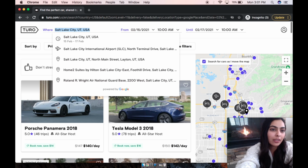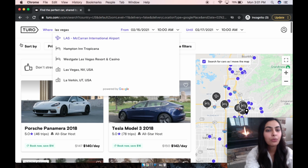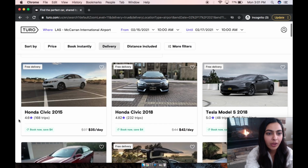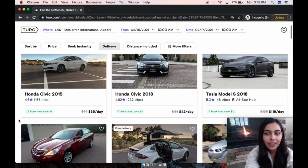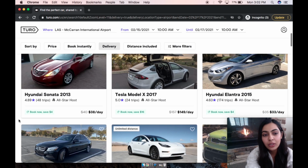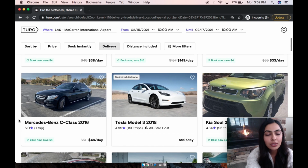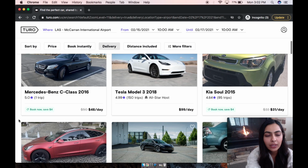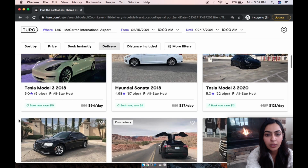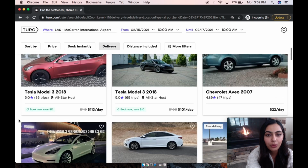Let's look at Vegas, since that is just down the way. Let's see what is showing up in Vegas, which is a big market for sure. All right, so we have a Honda Civic, and a Tesla Model S 2018. So Tesla coming up again at the top, a Hyundai Sonata, and then another Tesla Model X 2017. When they keep showing up like that, you know it's not just an anomaly. They are definitely ranking really high. It's almost in every row, you're seeing a Tesla show up, literally in every row. Model X, Model 3, how crazy.